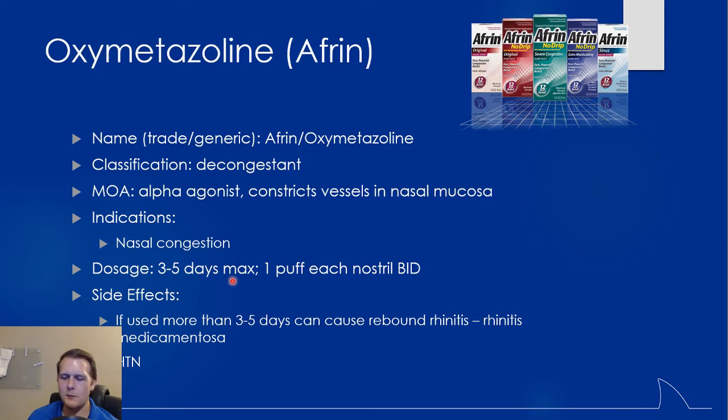And actually some people can become quote unquote hooked on Aspirin because they've been taking it so long and they can't stop, because that stuffiness is so bad, they feel so miserable that they just have to keep taking the drug. You could deal with that by slowly tapering off the drug over time. But again, if you just don't use it more than 3 to 5 days, then you don't have to worry about it in the first place.